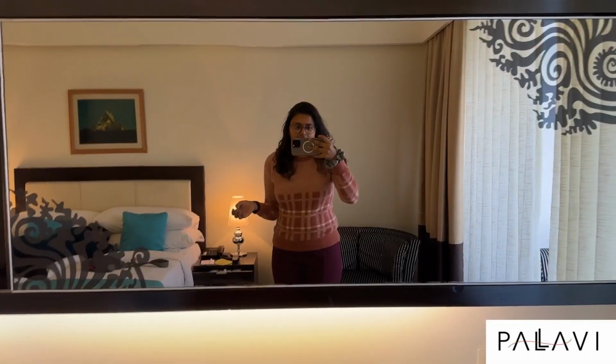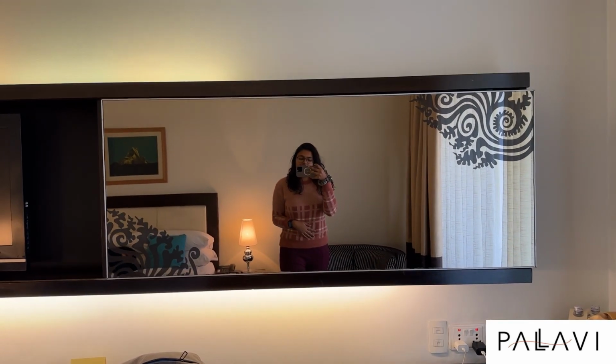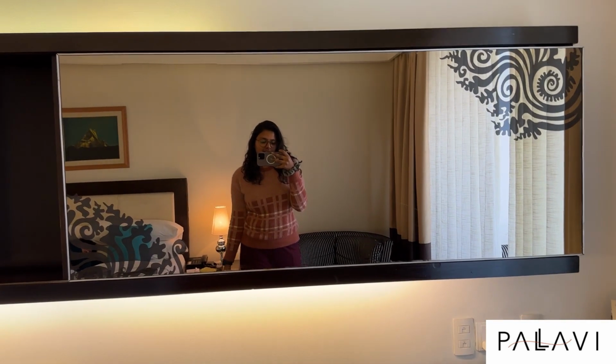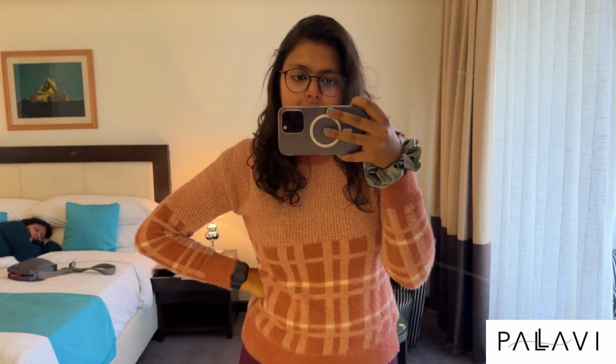Nice, right? I'll take a step back so you can see how huge this mirror is, and it is great when you want to have an outfit check. This is what I'm wearing now. It's cute. It's rabbit wool. And let's see how today goes.